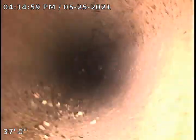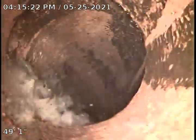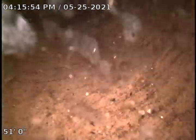Pipe looks like a full of water completely. Yeah, there is a clog at 52. Yeah, right there, 52 feet. We have a pretty bad clog. A blockage. It's hard to see what it is.